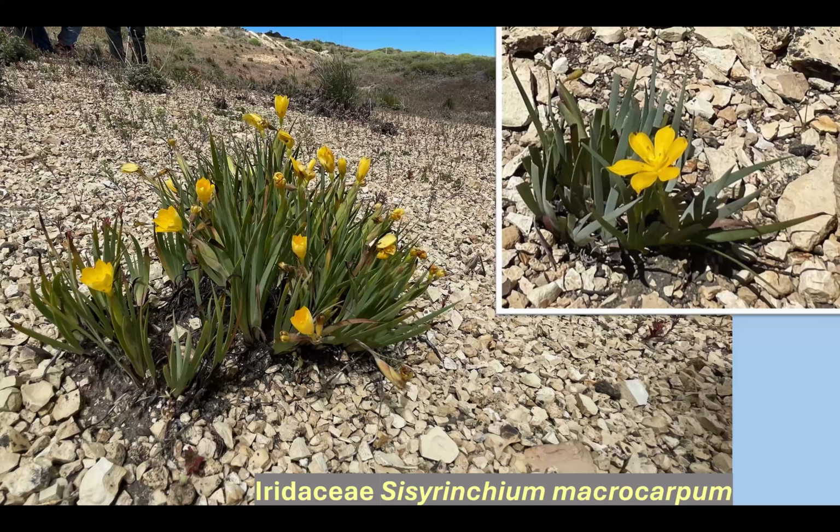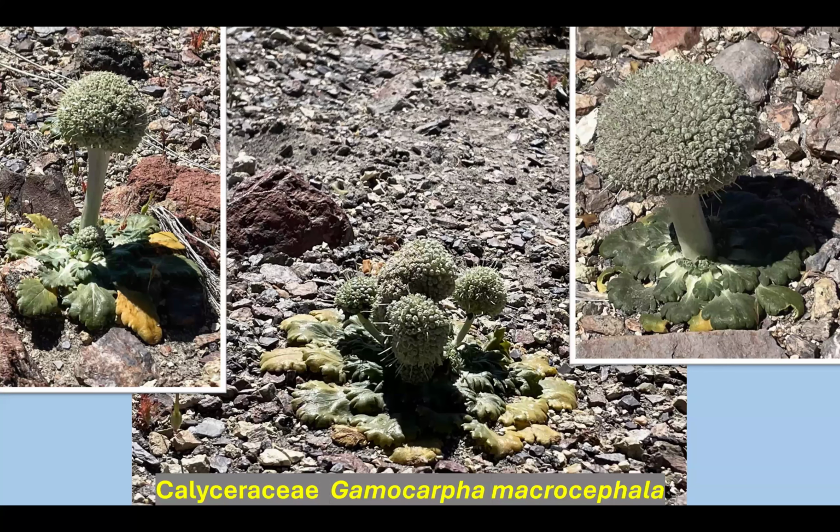This is related to our blue-eyed grass. I think the common name is yellow-eyed grass. Yellow-eyed, I think that in Spanish, oro something grass, yeah. Keep around for the flowers. They were larger. They looked more iris-like, smaller than iris, much larger than our blue-eyed grass.